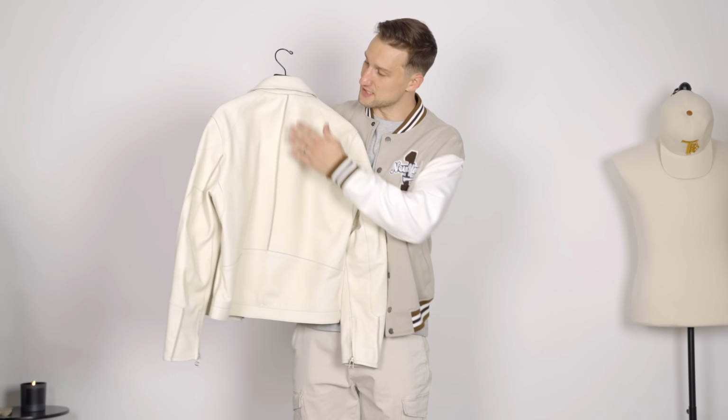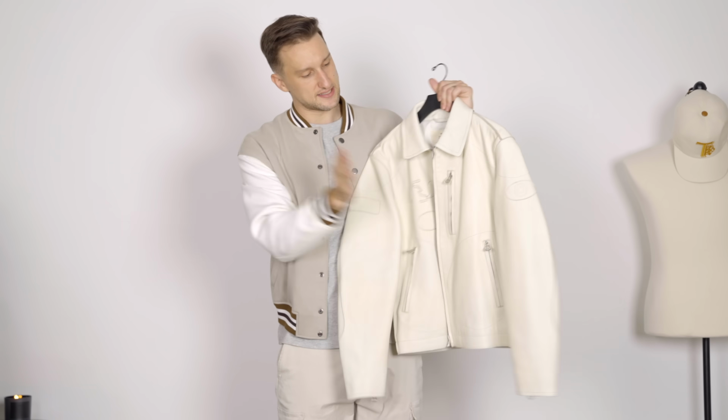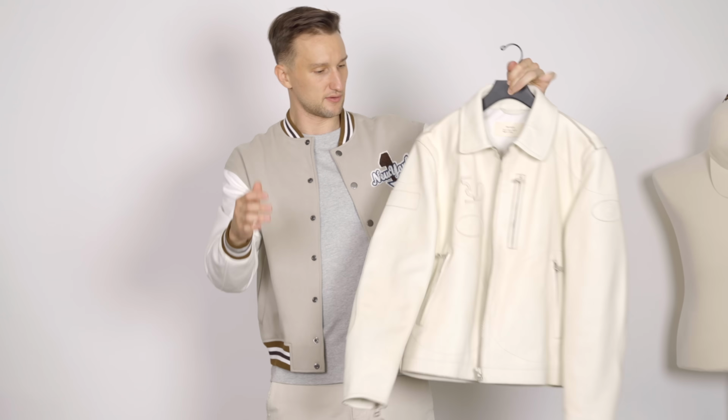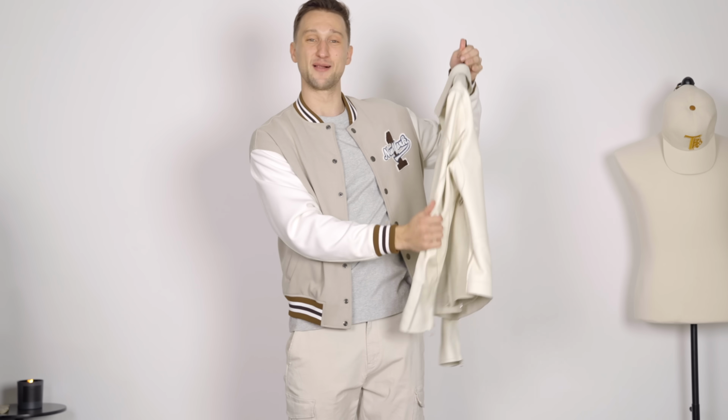Let's talk about a few of the details. We got a back seam right here and then a back patch at the bottom. We've got on the front a zipper pocket on the chest. We've got two zipper pockets right and left, and we got a little patch on the right chest, right sleeve, and what else we got? On the left arm, and then we've got elbow patches.